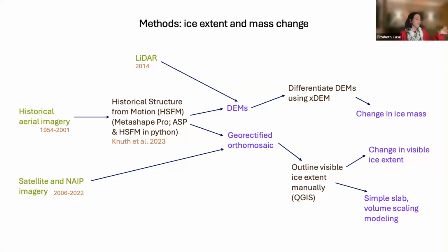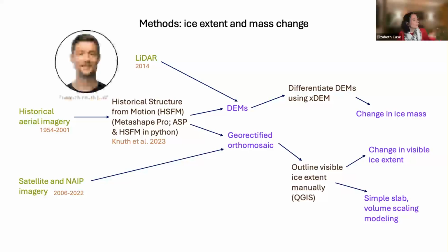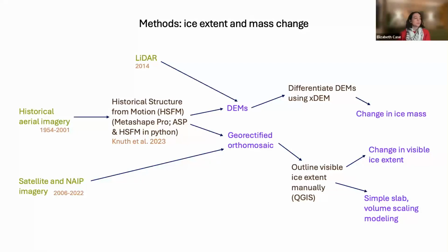So we take the historic airborne imagery that isn't yet georectified and use the historic structure from motion package, which was developed by Friedrich Knut at UW, and without whom this work wouldn't be possible. We use photogrammetry to turn this historic imagery into DEMs and georectified orthomosaics. And then from these DEMs and orthomosaics, we can both differentiate the DEMs to get change in ice mass, as well as look at the change in visible ice extent.